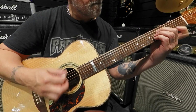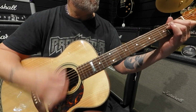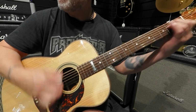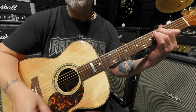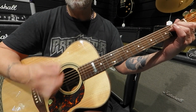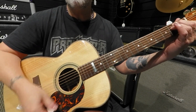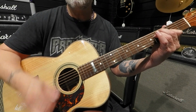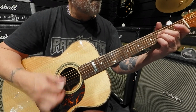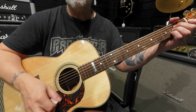Introducing the Maton EA-808, where cutting-edge technology meets timeless craftsmanship. This guitar features a solid cedar top and blackwood back and sides, producing a warm, resonant sound that's perfect for any genre. Equipped with the incredible AP Pro pickup system, the EA-808 ensures your performance shines whether you're on stage or recording. With its slimline body and exceptional playability, the Maton EA-808 is designed for the modern musician. Experience the future of acoustic guitars with the Maton EA-808. Elevate your sound. Elevate your performance.